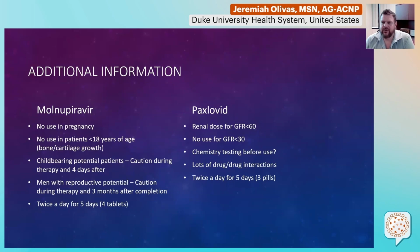And do you need a chemistry before taking this? The FDA here in the States says if the patient doesn't have any history of renal or liver dysfunction, we don't need a test. Some providers will put an order in for some labs and then send me a referral so they can come back and I can review them while I'm screening the patient. But it's not a total contraindication if they don't have labs and they don't have a history of renal or liver problems.